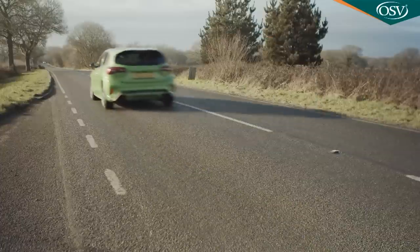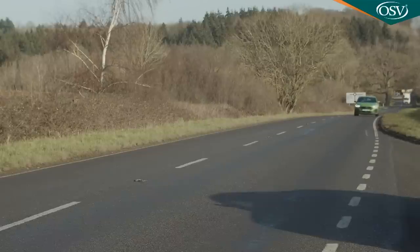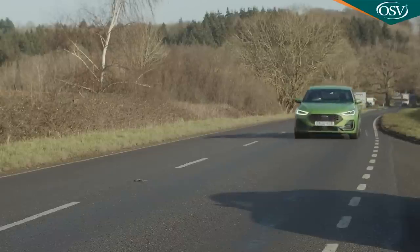As for the warranty, like all Fords, this one comes with a 36-month or 60,000-mile package that also includes 1 year of Europe-wide breakdown assistance. And on top of that, there's an anti-corrosion guarantee for 12 years. Ford also offers the chance to extend this cover to either 4 years and 80,000 miles or 5 years and 100,000 miles.